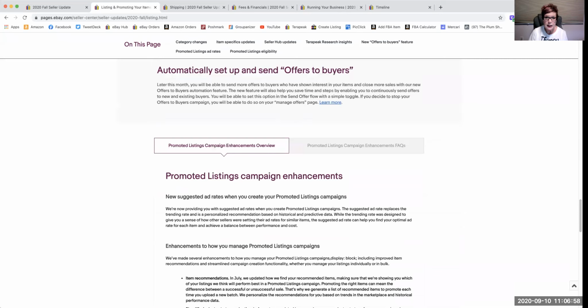Next, automatically set up and send offers to buyers. I do not know about you, I'm loving offers to buyers. I would say probably 50% of my sales now come from offers to buyers. I send them out regularly. And right now, offers to buyers are available when a buyer watches an item or when they put the item in a cart and it sits in their cart for a few days.